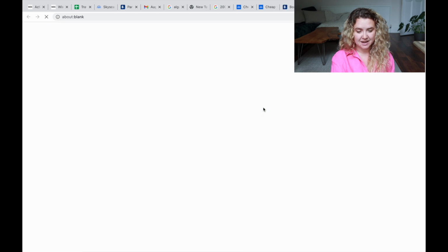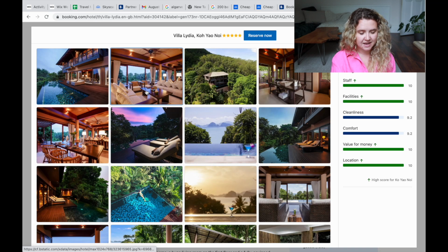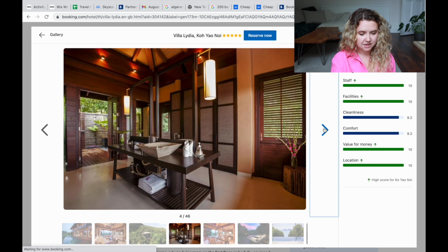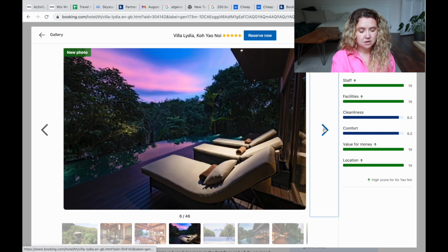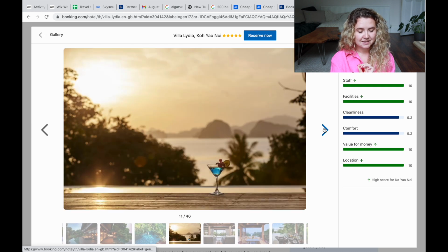The other place we stayed, which again was my parents wanting to be a bit lavish, was this place called Villa Lydia. This is a private villa. It's got this infinity pool. Obviously, it looks absolutely amazing. There are 4 bedrooms. So if you're going with 8 people, this price divided by 8 is absolutely fine.